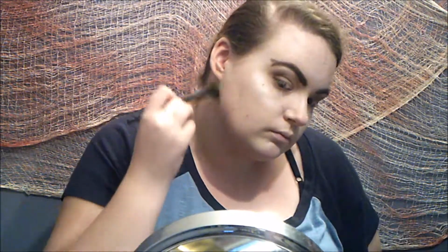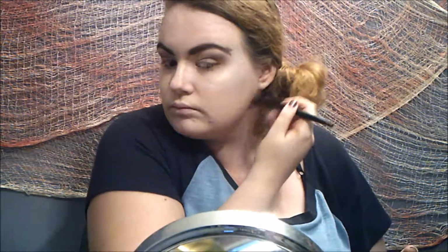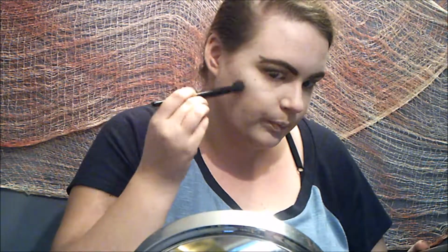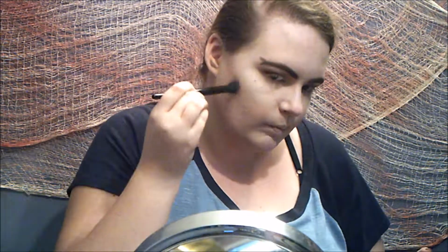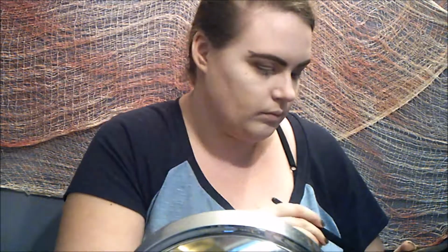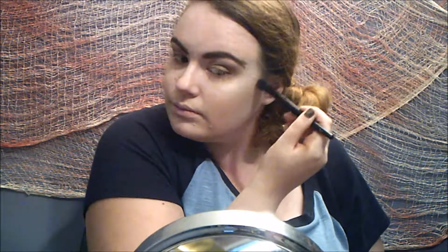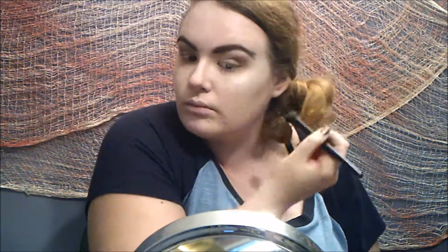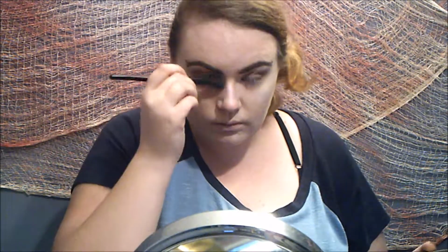Now I decided to contour the rest of my face because I have a very round face and there aren't very clean edges as to where my face is. So a little contouring does help, but I'm not very good at it. So I kept it very small and subtle. So a little bit by my cheeks and my jawline and a little bit at my forehead, just to give a little bit of dimension and shape to my face.